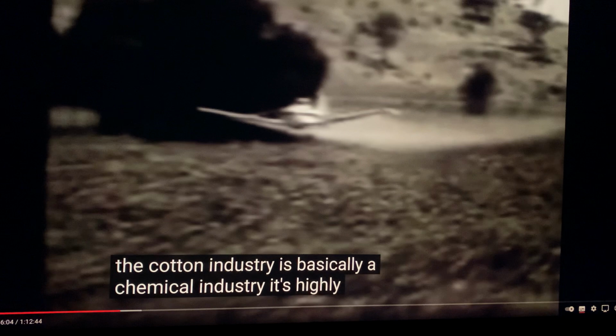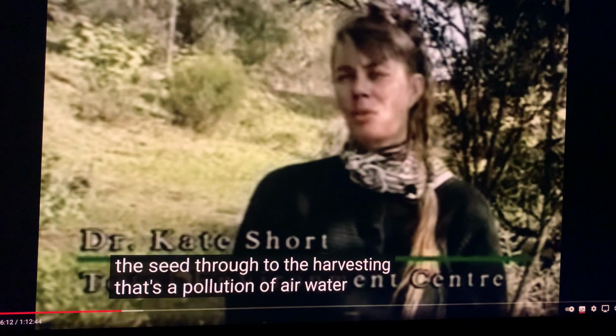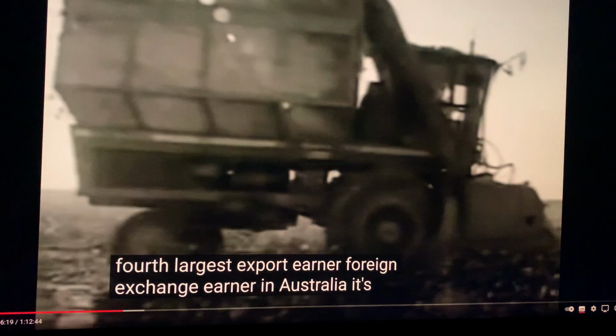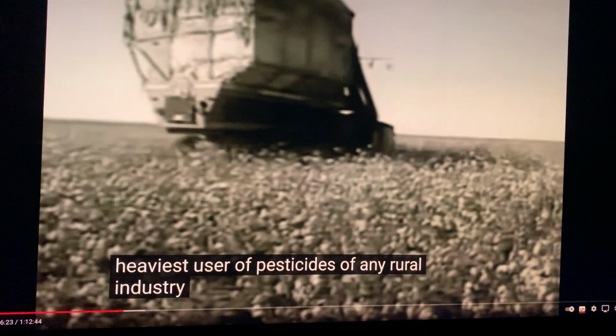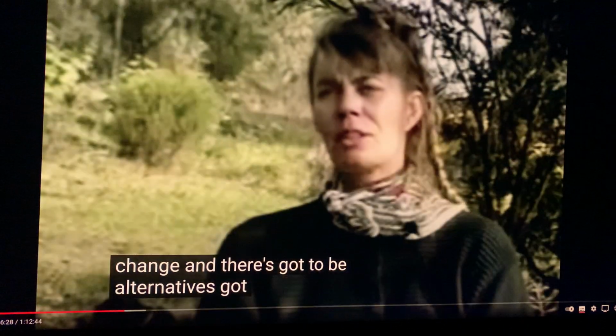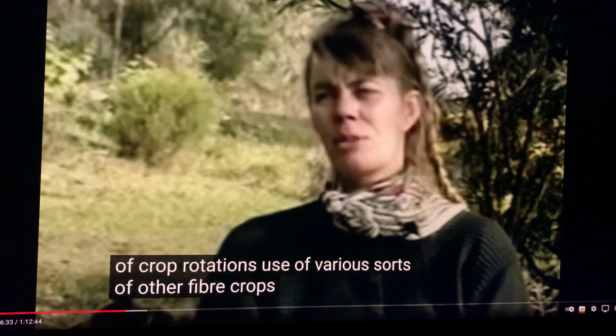The cotton industry is basically a chemical industry. It's highly dependent on the use of pesticides at all stages of production, right from the drilling of the seed through to the harvesting. That's pollution of air, water and soil, and eventually people. Cotton is the 4th largest export earner, foreign exchange earner in Australia. It's the heaviest user of pesticides of any rural industry. The cotton industry's got to change, and there's got to be alternatives. You've got to have different sorts of crop rotations, use of various sorts of other fibre crops, etc.